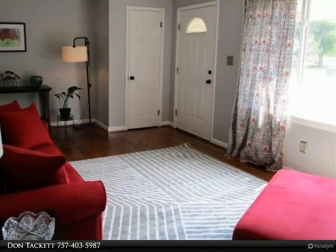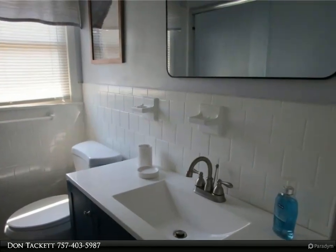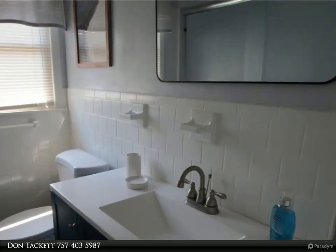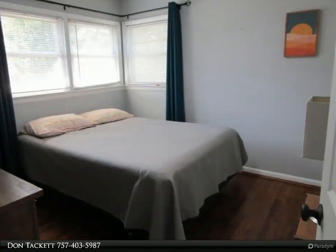There is a whole house generator, newer roof and HVAC. The interior features a large family room with gas fireplace, formal living room, dining room and remodeled kitchen. Located on a corner lot.